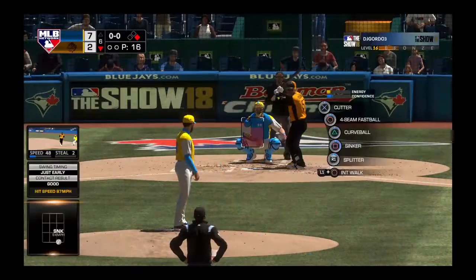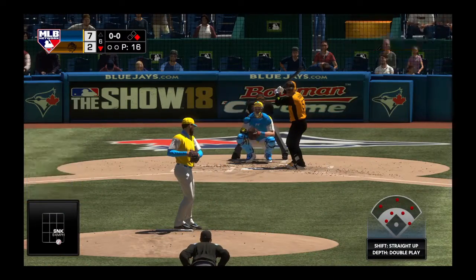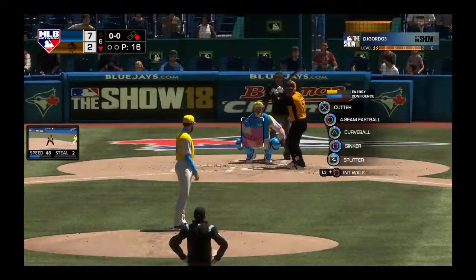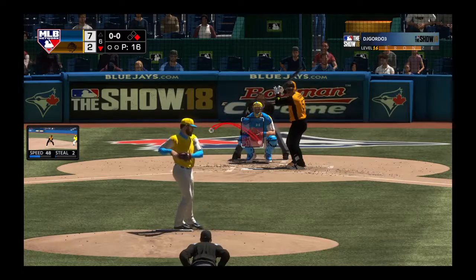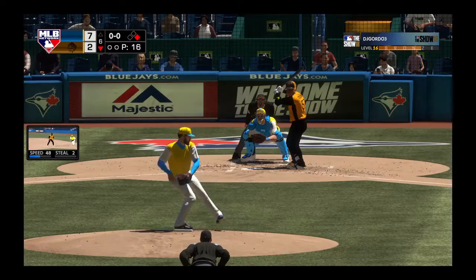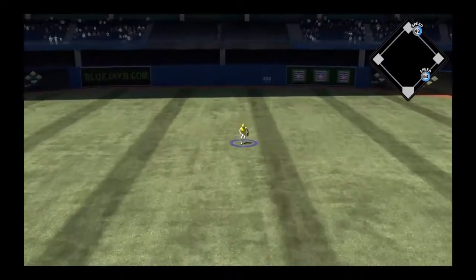Here's Yoenis Cespedes. He got under one and popped out his last time up. Before the first pitch, a check at first. Back in standing. Here's the first pitch to him. Back up the middle and in for a base hit.